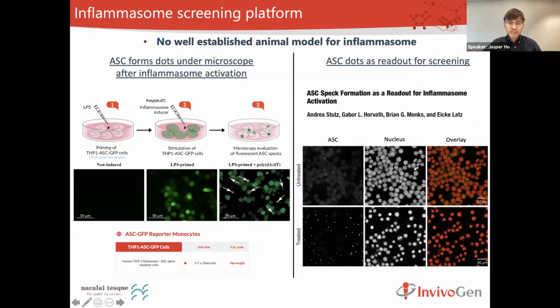So here you can see this is without activation. The ASC is like this. With activation, ASC changes localization to really bright dots under the microscope. So you can use it to do high throughput screening. And I believe this is the system that IFM Therapeutics is using in-house. However, this method may be more technically challenging for labs that are not familiar with microscopy.